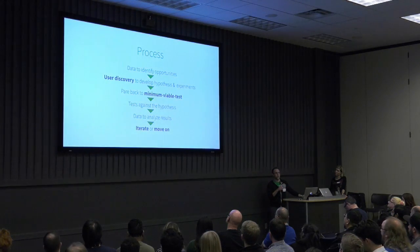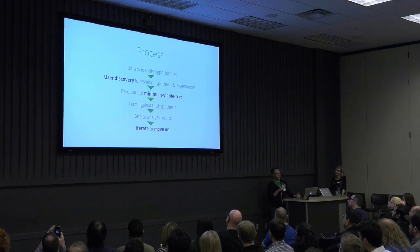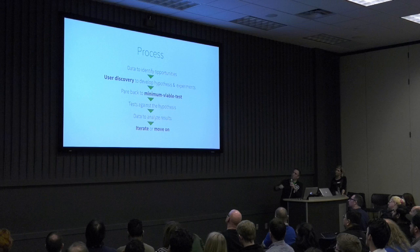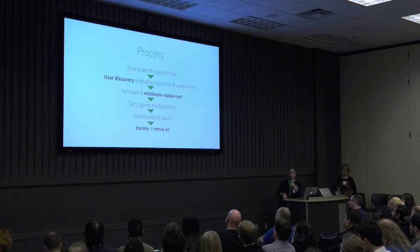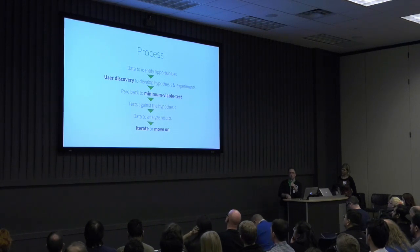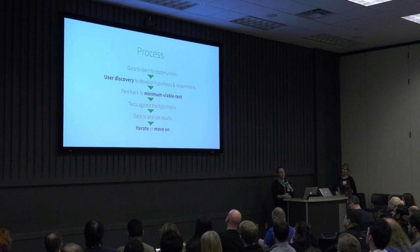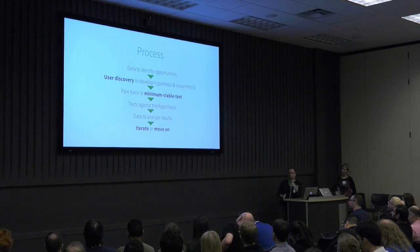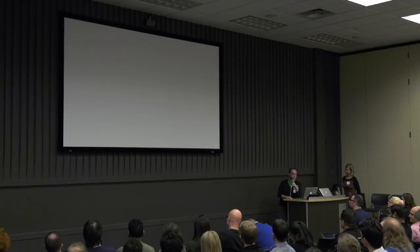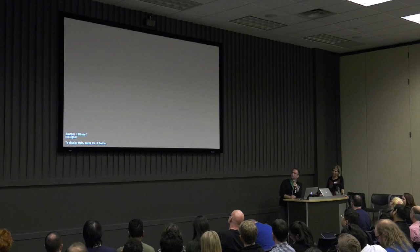We use data to actually validate that these are real opportunities, right? And that we're going to reach a large enough audience to make an impact. And then, importantly, we look at what's the minimum viable test. What's the smallest investment we can make to get this learning and see if there's something promising here? See if there's something that we can iterate on to make an even bigger impact. And then we test against that hypothesis, and we have data, right? Everything is based on the data that we see. We have data to know whether or not it worked, and maybe it's just not plugged in here. And then we either iterate or we move on.